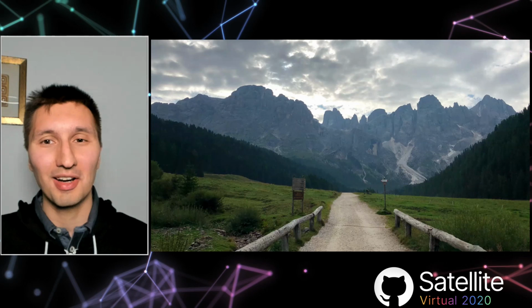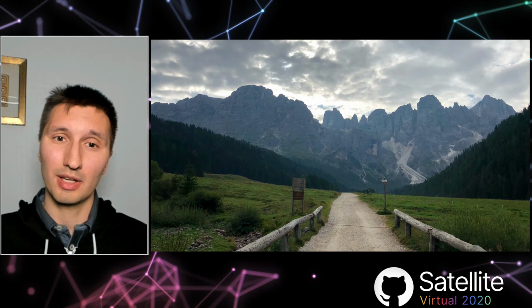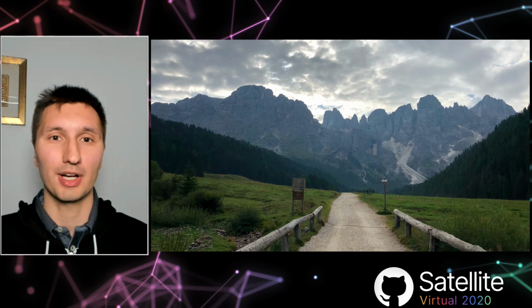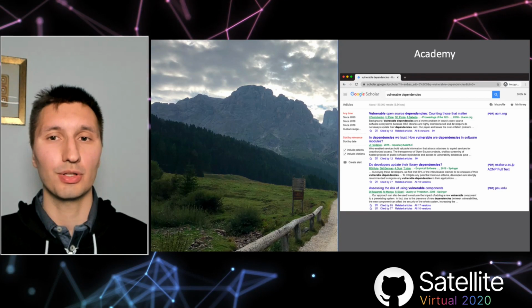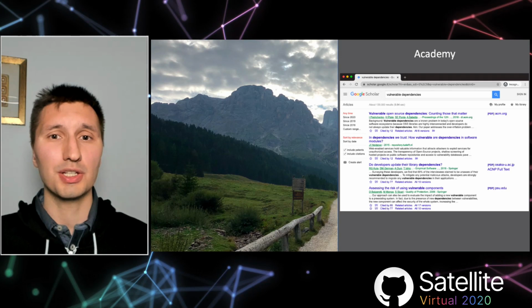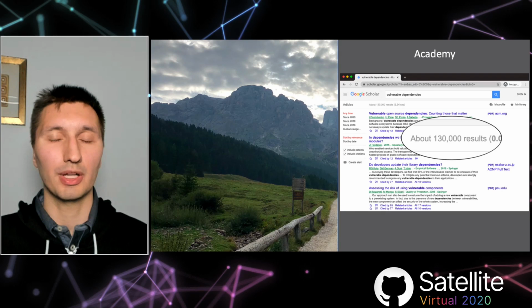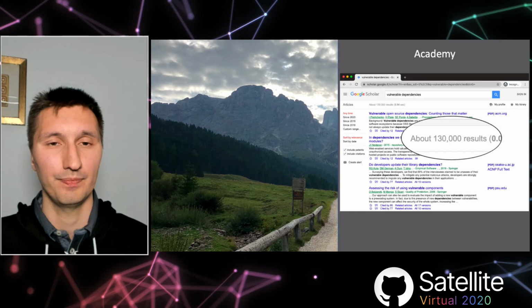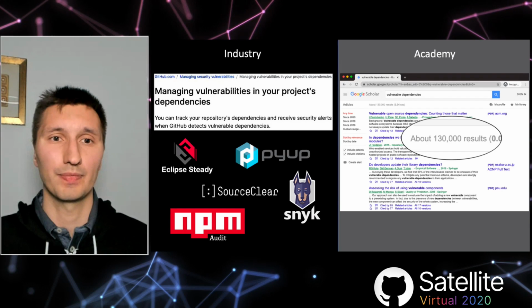Well, in the meantime, we have arrived at our starting point, so let's start walking up to the mountain peaks. But coming back to dependencies, let's check what's changed since the time of the Equifax breach. From the academic side, there is a lot of research going on. You see, I just typed vulnerable dependencies, and Google Scholar returned about 130K results, 130K papers. From industry, there appeared a bunch of tools that allow us to check dependencies of our projects.